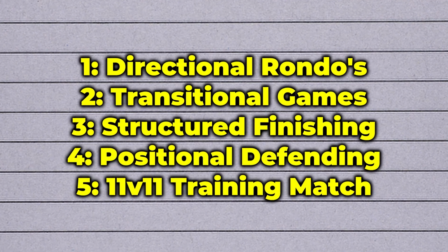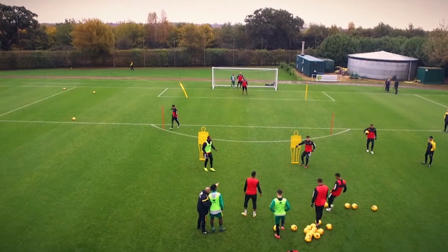Then number 5, I think, is some form of small-sided game or 11v11 if the position calls for it. You've got to let it flow. You've got to let them enjoy that part of the training session. And I think it's just really important that players get to compete every day as well.